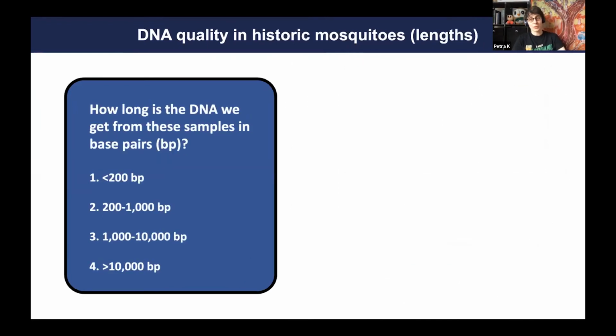And the next question is about DNA length. So I said there's less total quantity of DNA, but what about the length of the DNA? So again, this is length in base pairs. Full chromosomes, in this case, are above 10,000 base pairs. They're typically like above 40,000 base pairs, which I kind of spoiled that part. But yes, how long is the DNA in these samples, do you think?